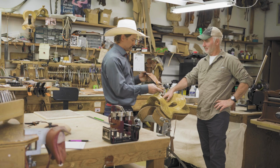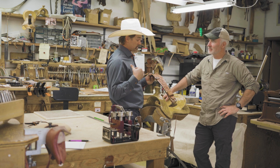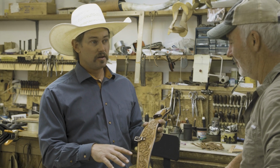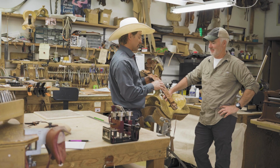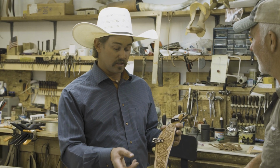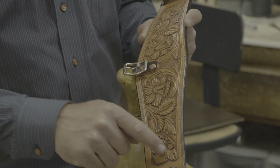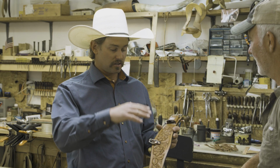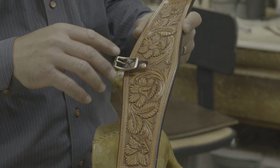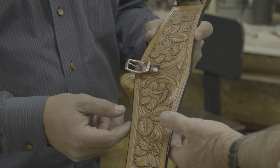Everything that we do, like this is a sample, this is a back cinch for a miniature horse that we're building a saddle for. All of this was hand-drawn in the leather. So it's all sketched in, drawn. Then from that point, we take a small swivel knife and we cut all of that design into it. Then from there, we have multiple tools to pound it down or to raise it up to give it all the repoussé look of the three-dimensional and the texturing of this.